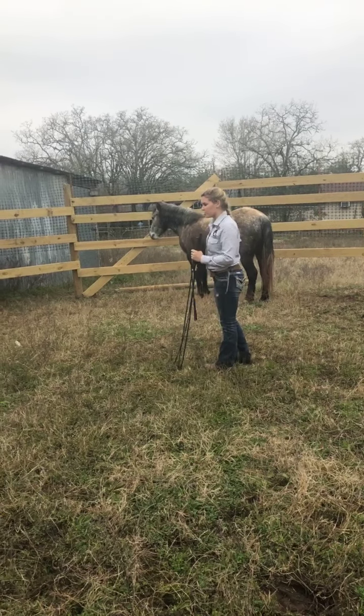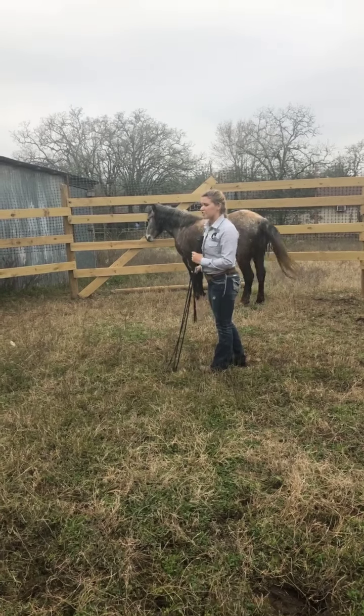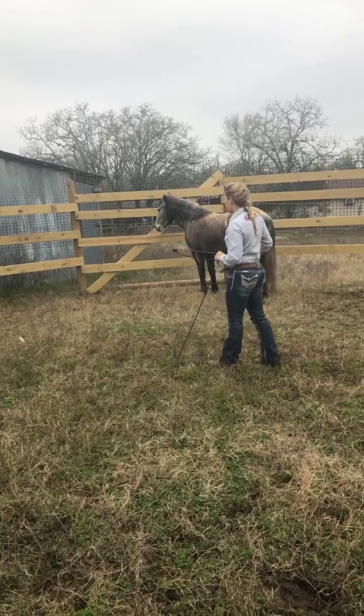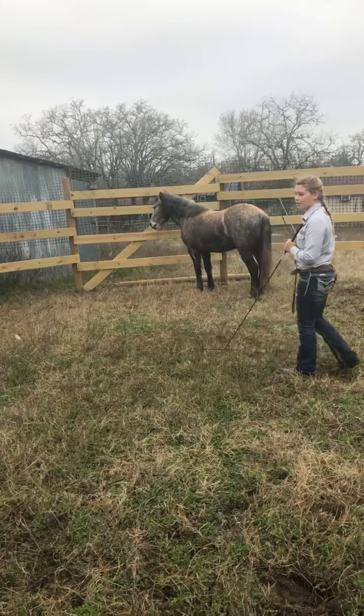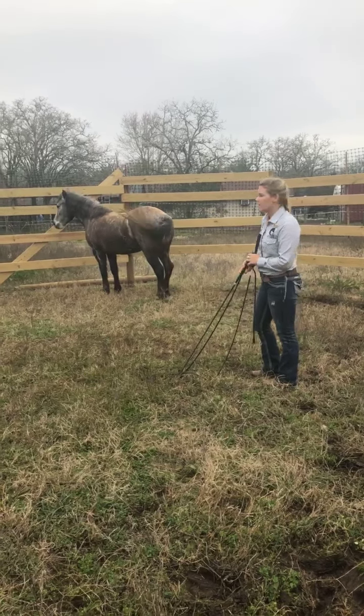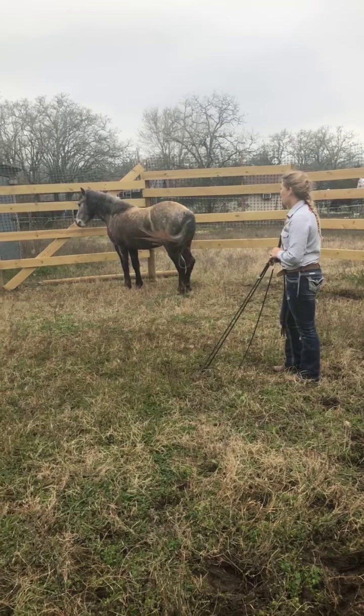As far as pushing them forward when they go back, I don't do it unless they're trying to escape that way. But when she takes a step back, I just stay with her in the same spot along her body and just let her know that she's not going to get the pressure off that way. But yeah, these are good questions.